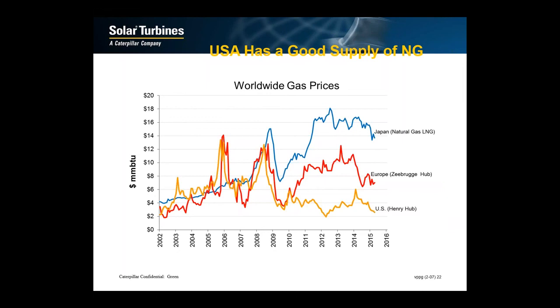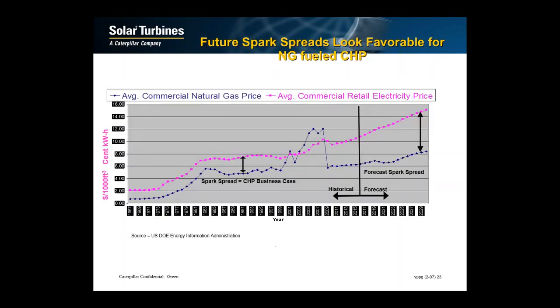Think about being a manufacturer in Japan and having to compete on the world market when you're paying $16 a million BTU for gas, where here in the U.S. the price is below probably $5 on a delivered basis. So what the U.S. has to do is be good about its resource, but do it effectively in combined heat and power, because we don't just want to be inefficient and use our natural resources so that our future generations are then in trouble because we were squanderous in how we did things during our careers. But we do need to take advantage of our competitive nature with natural gas.